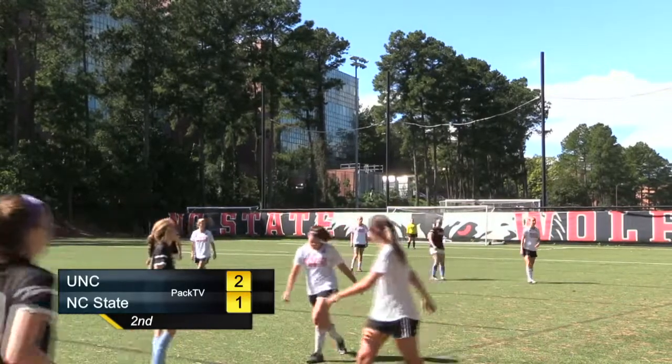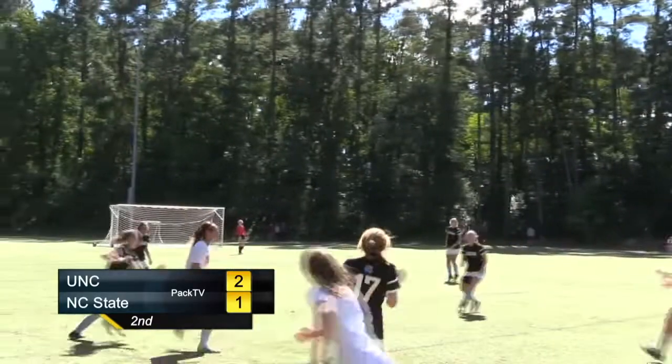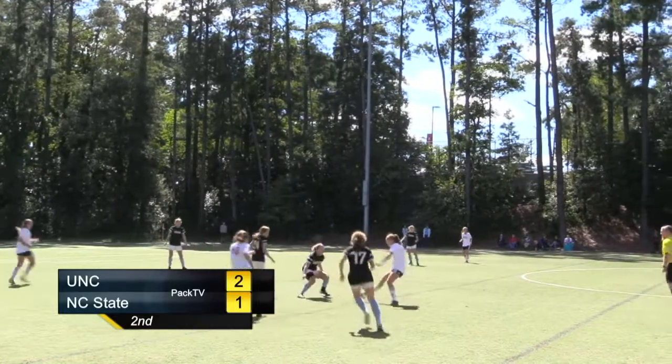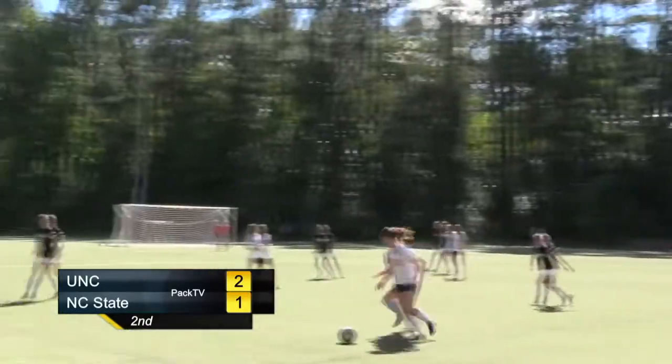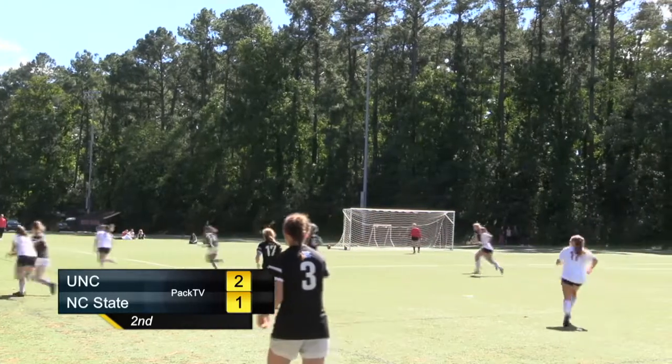Out of bounds again. Not much happening here, Jonathan. Just back and forth, in and out of bounds. Nope, and State needs to work the strike here because they're running out of time, as we said. Running out of time quickly, that's for sure.